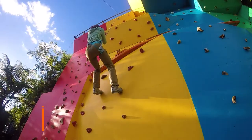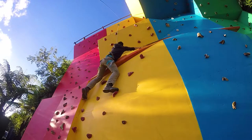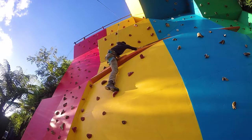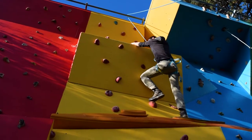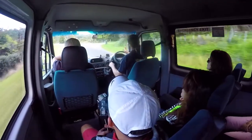After Laura tries her hand at making it all the way to the top, it's my turn. It's really cool because in the middle of this rock climbing wall, there is a massive kayak that you have to pass over in order to make it all the way to the top. But enough fun, it's already time for us to hop in the van.